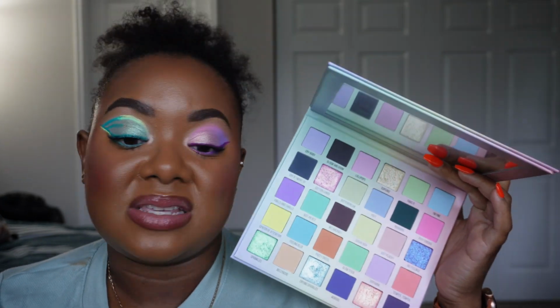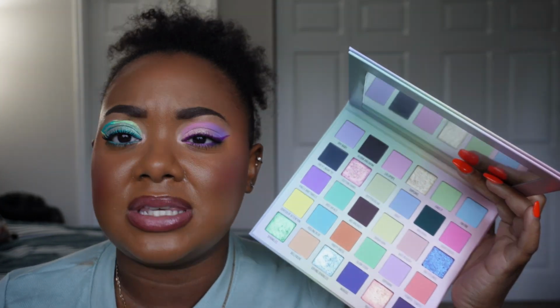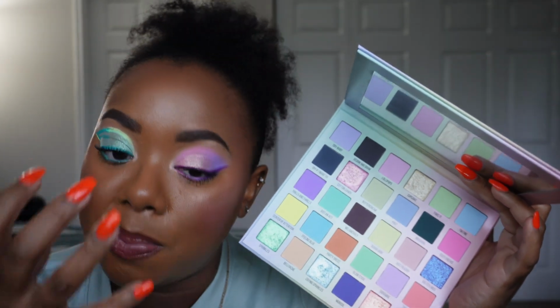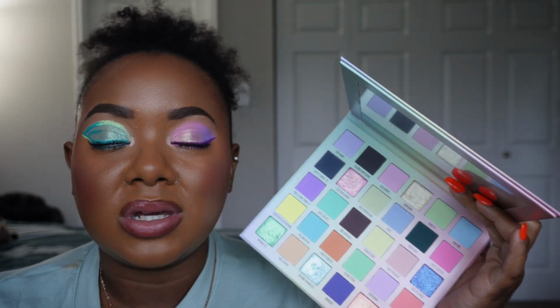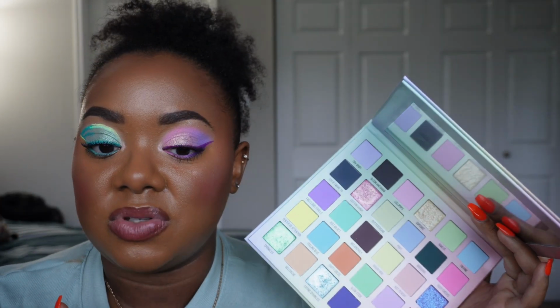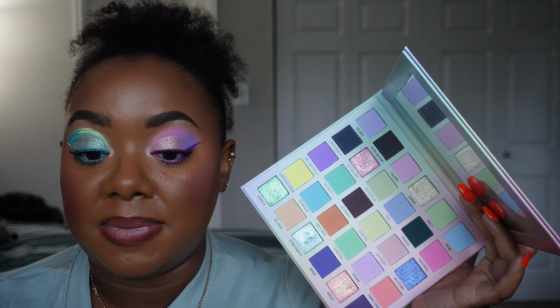Now, I do think where pastels work well on my complexion is as an inner corner highlight, as a nice pop of color when you just want to add a little something extra. But for a whole look, it's not necessarily something that I see myself doing or I see a lot of people that look like me doing.